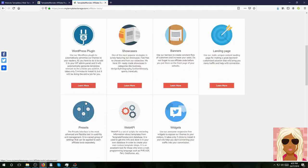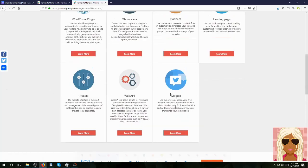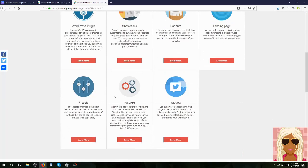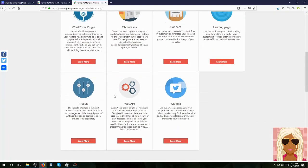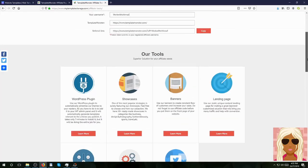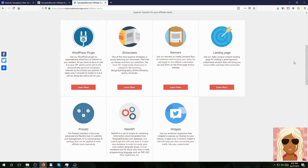So these are the tools they provide, which take you off into different pages and different sectors of this Template Monster. They got the WordPress plugin. This is just some of the things y'all gonna get up in here. Unless you're a paid member, you kind of get more options. Not a paid affiliate, but a paid member just using Template Monster. But I'm not speaking on that right now, just the affiliates for now.